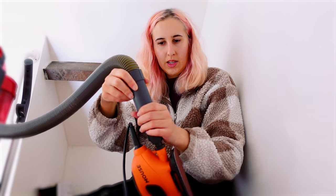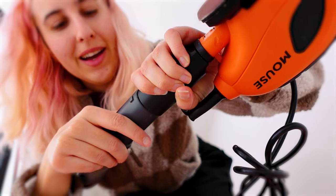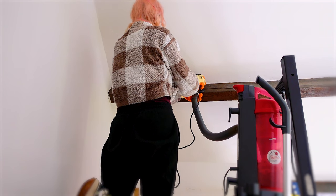I have gloves, I have a mask, literally the exact same size. Okay, that's a slight problem. We're gonna have to improvise. I think that worked surprisingly well.